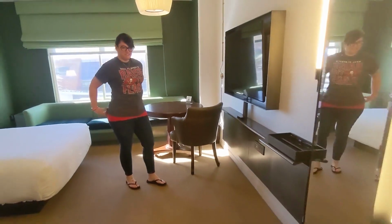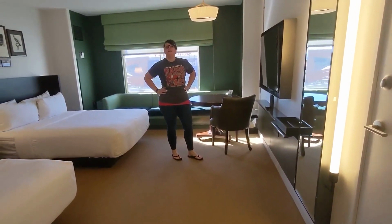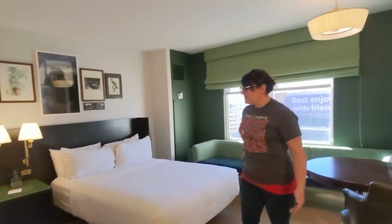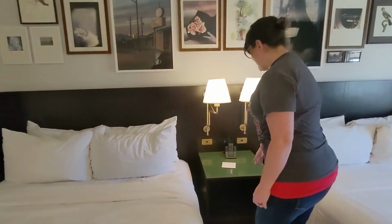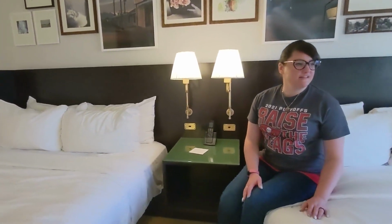Like, I like that this room is big because you can walk in and you have a lot of room. Like, they didn't cram a bunch of like furniture. They did it, yeah. And the TV looks good. This is even more space in this cubby hole. So I really gotta say this is great.